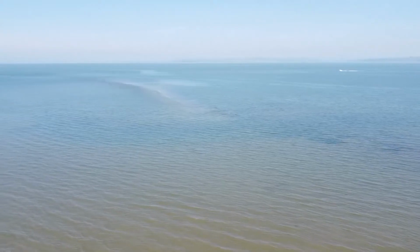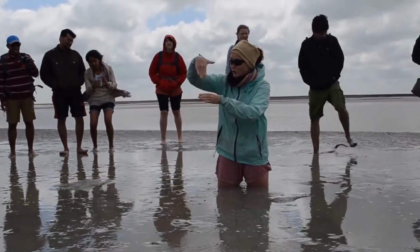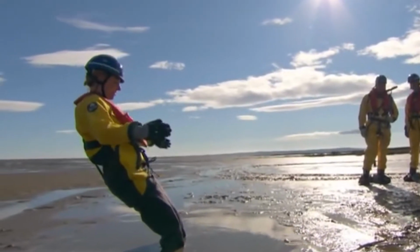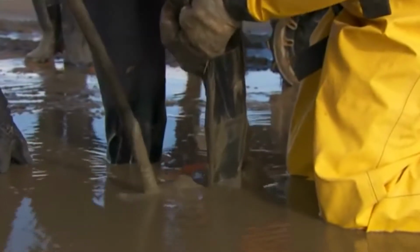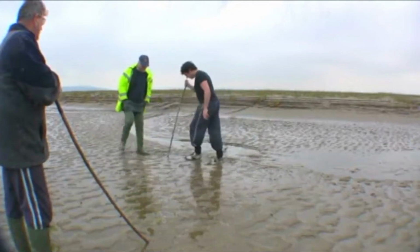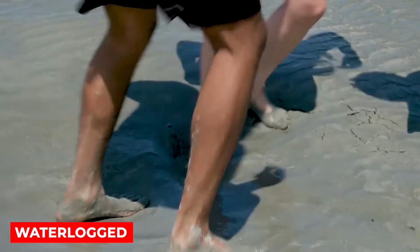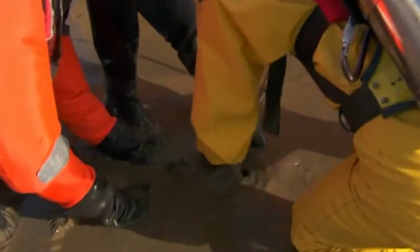But the truth about quicksand is much tamer. It is actually much cooler to look at in real life, so peel your eyes off the silver screen and look to the sandy shores of Morecambe Bay in England. That ground may look solid, but just watch what happens when you step on it. I mean, part of the sand lining the shores has become waterlogged. So while it looks solid on the surface, the second you step on it, the sand begins to liquefy.